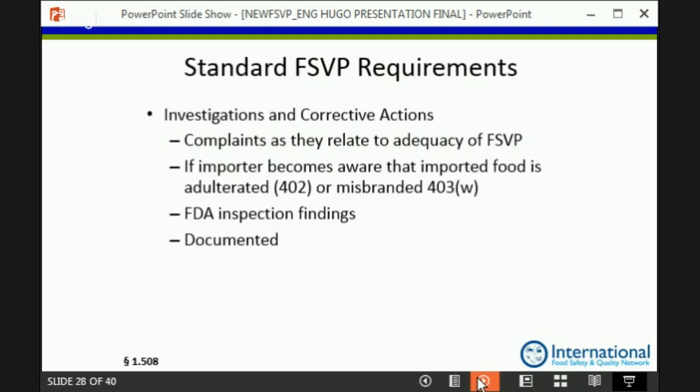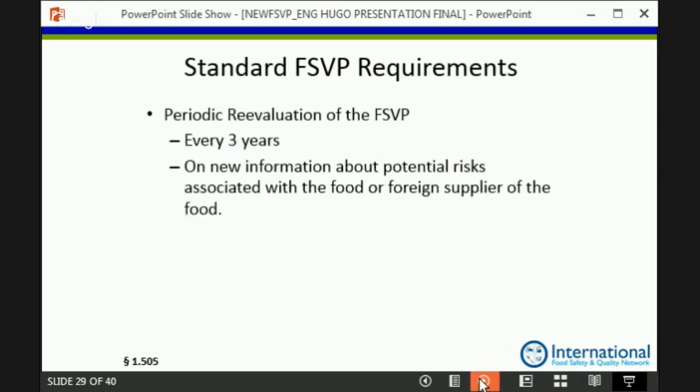Okay. Now, other things that the importer must do is, if there are any complaints about the program, you must follow through and make sure that they take care of it. If the importer becomes aware that the product is adulterated or misbranded, remember we went through that, okay, it must be handled immediately. The FDA can inspect the importer, will inspect the importer, and the FDA will inspect the foreign supplier. If issues are written up on the Form 483, the importer must assure that his foreign supplier is handling those, and he or she must document all those corrective actions, okay?